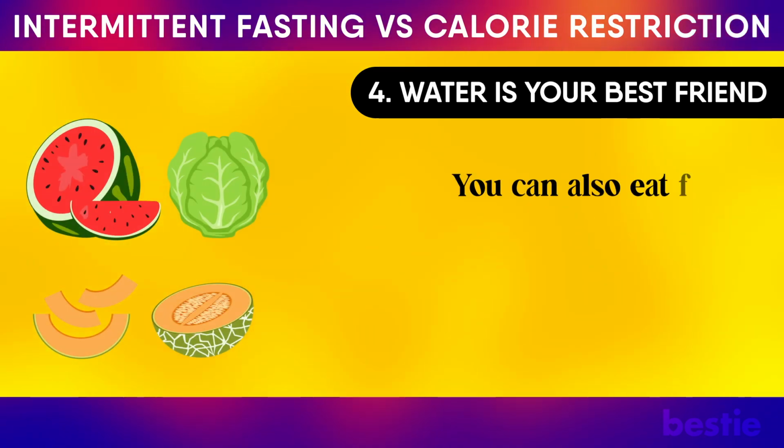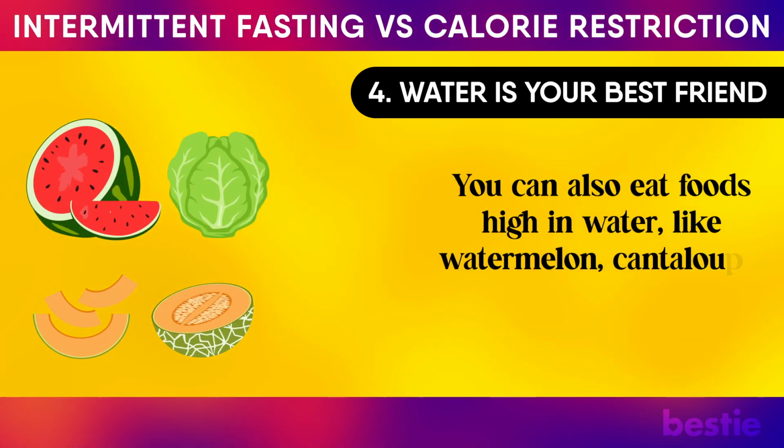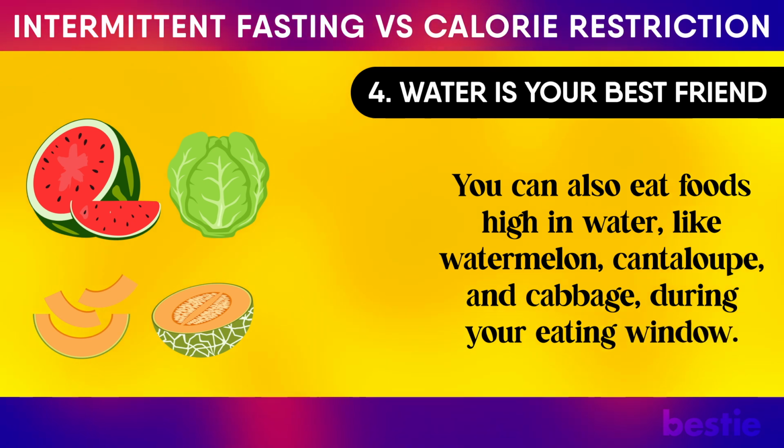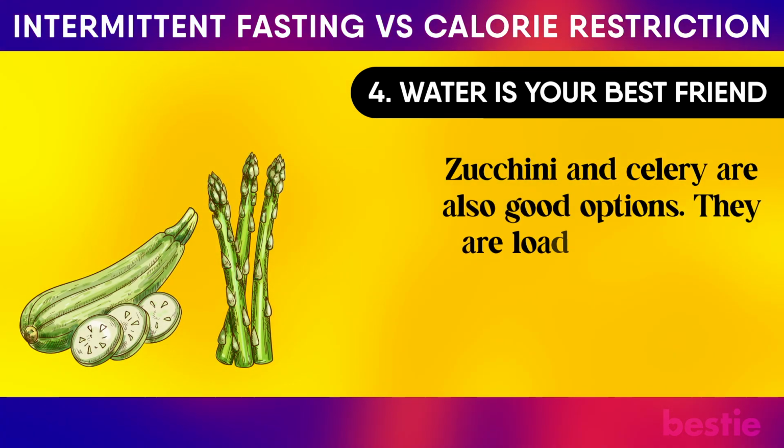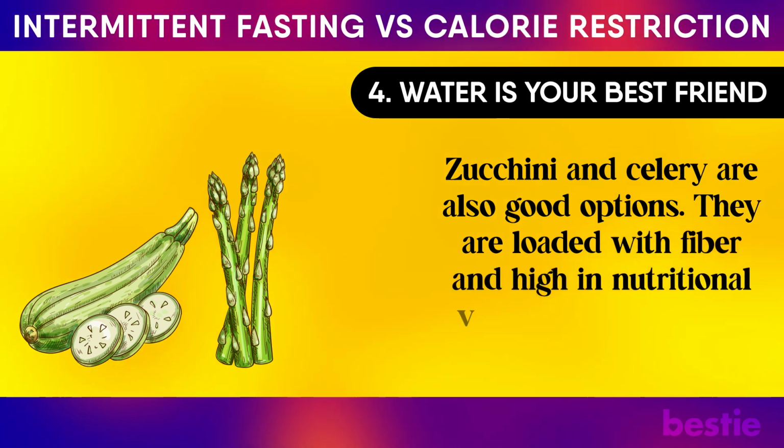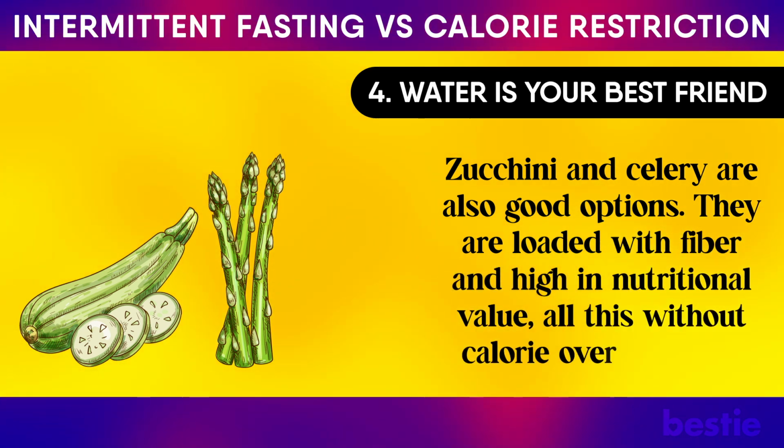You can also eat foods high in water like watermelon, cantaloupe and cabbage during your eating window. Zucchini and celery are also good options. They are loaded with fiber and high in nutritional value. All this without calorie overload. Yay!